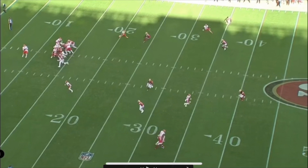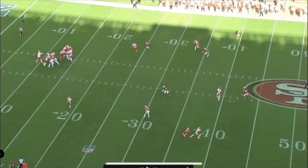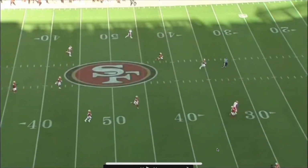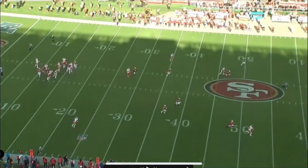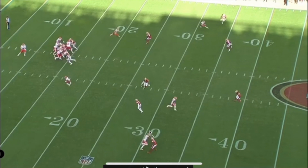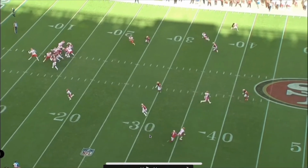Now the corner who's playing outside leverage is thinking that he has inside help, but I don't think he realized and understood that the in-breaker Hufanga was having to take, as well as this safety. So bro just gets run by. But Hufanga did his job. This is a very, very bad break here. I think this is Javarius Ward, if I'm not mistaken. Number 7, it looks like.